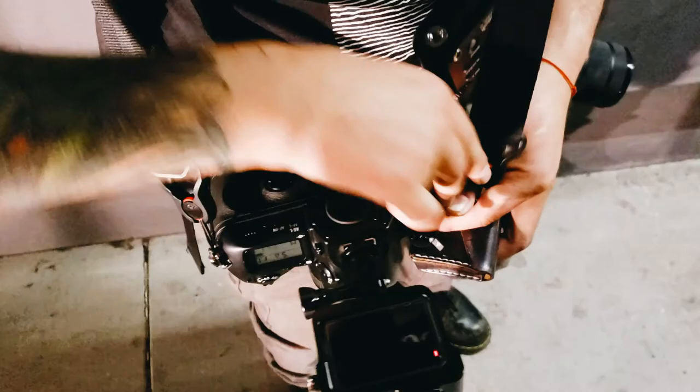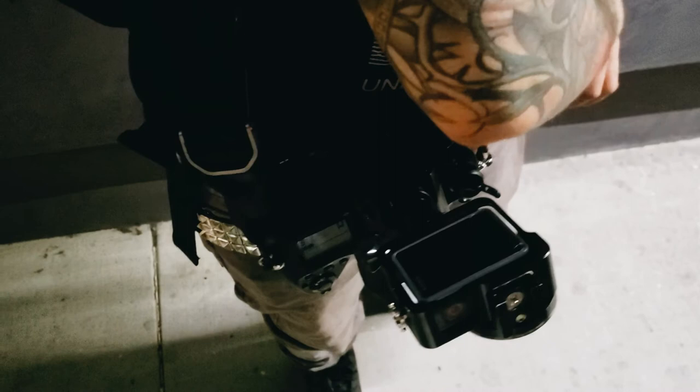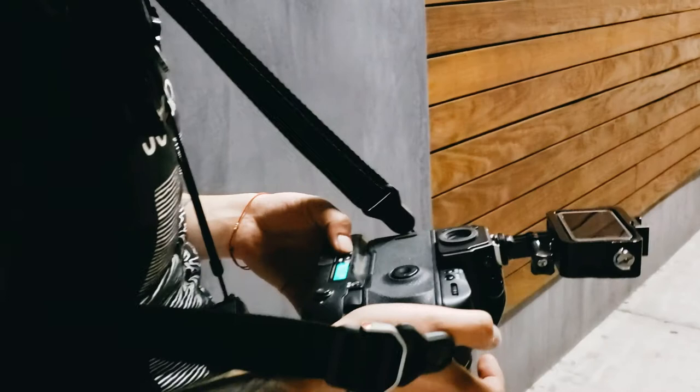Alright, so that one's gonna be at box speed. Put that there as well. And this next one, we're gonna push three stops. There. Now, let's not make the same mistake we did before. Let's change this to 3200.